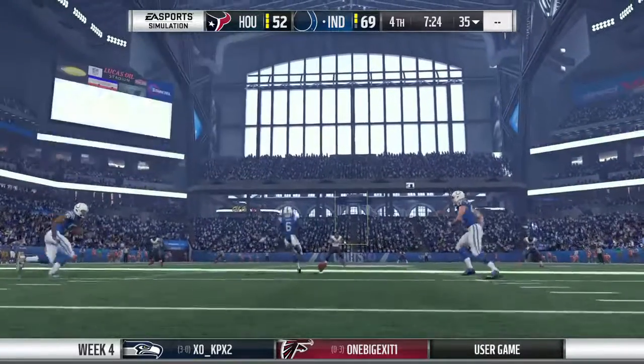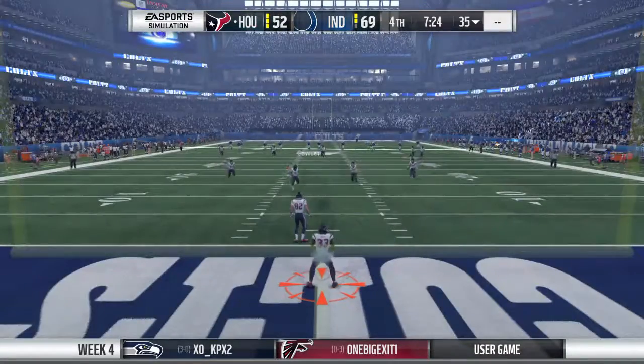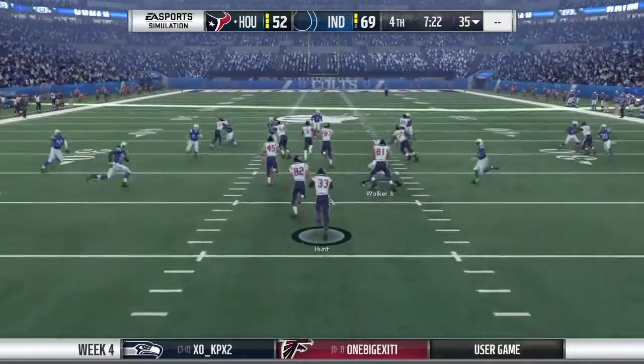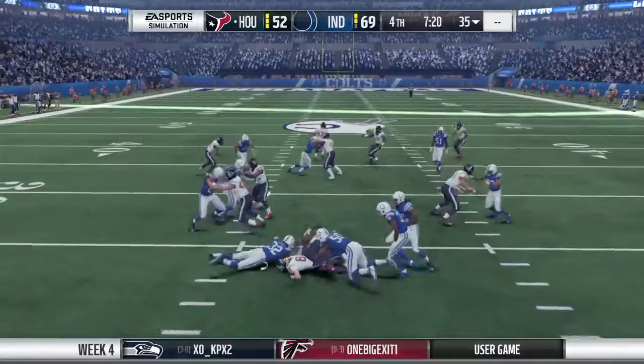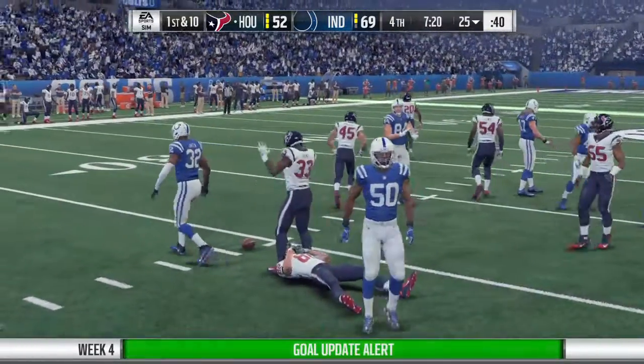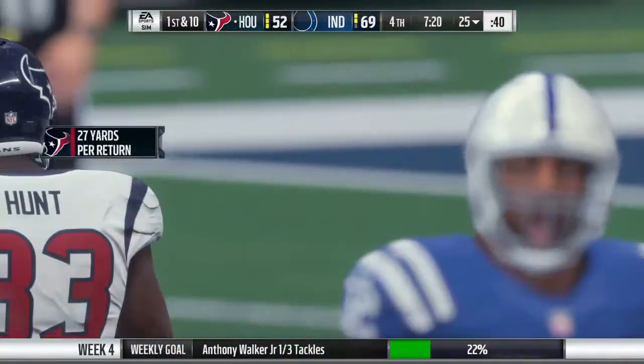Here's Prater now set to kick it away. This fielded a few yards into the end zone. And all that worked, but he stopped where he ultimately would have been had he simply taken a knee, and that's the 25-yard line.